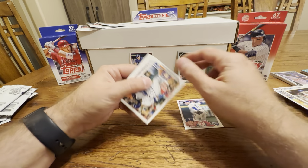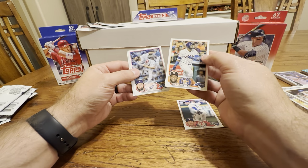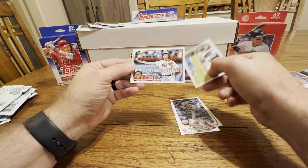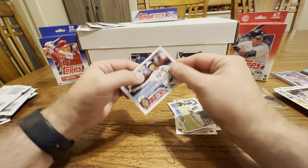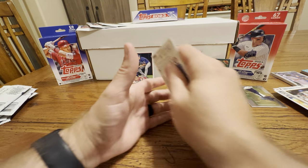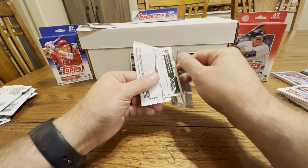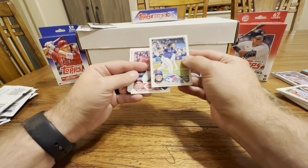Brad Miller. Okay, Jordan Alvarez. Future Stars, CJ Abrams. All right, we got 3 more packs. Bad.